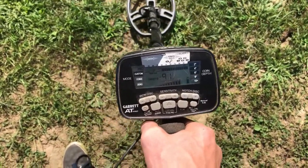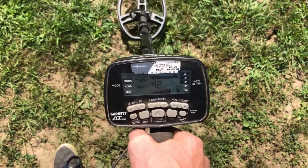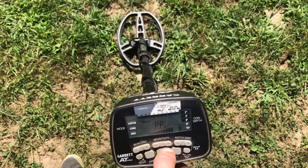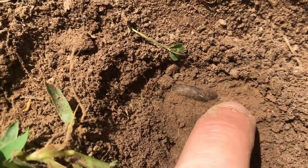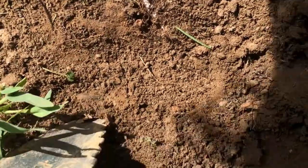Got a pretty good first signal here, bouncing 92 to 88. Four inches. Let's check it out. So I see it right there. It looks like it could be something good. See if I can get it out.